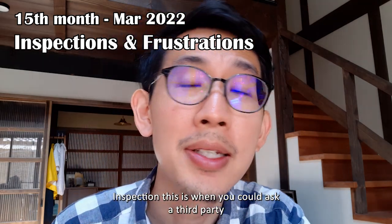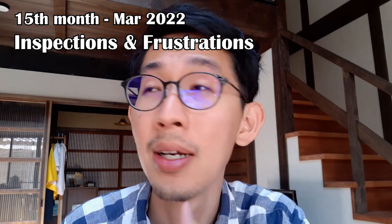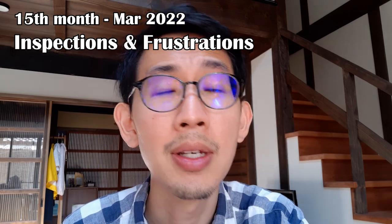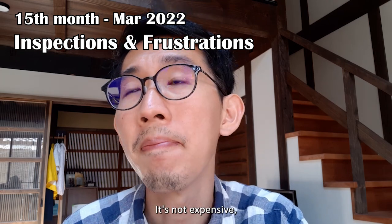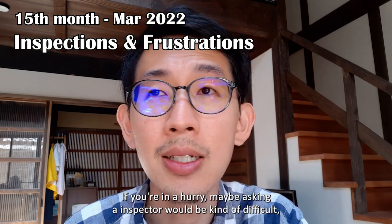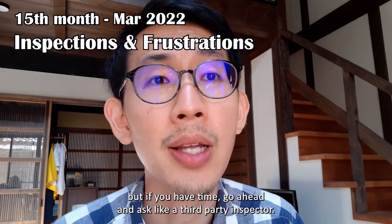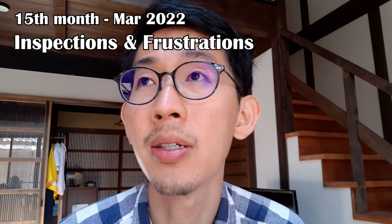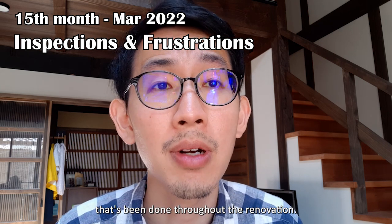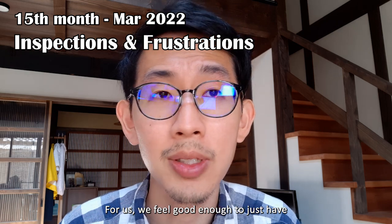But inspection, this is when you could ask a third party, like a professional inspector, to check the house. The fee would be maybe a few $100 to maybe $1,000. It's not expensive, but again, it will take some time to make the arrangements. If you're in a hurry, asking an inspector would be kind of difficult, but if you have time, go ahead and ask a third-party inspector, so you can feel safe about everything that's been done throughout the renovation. For us, we feel good enough to just have everything checked by us.